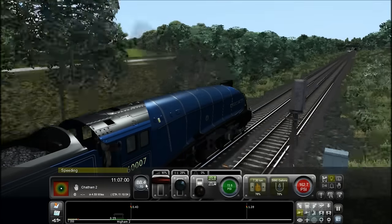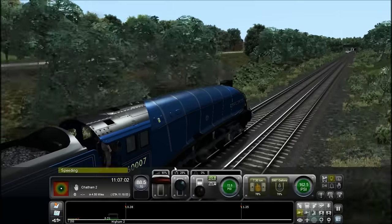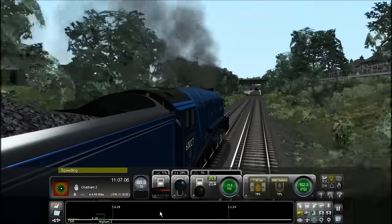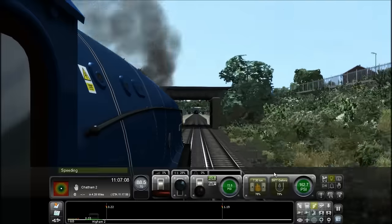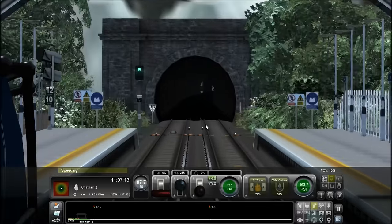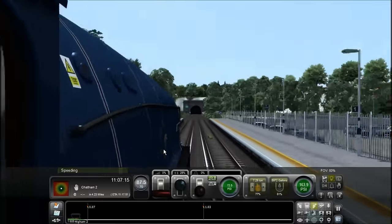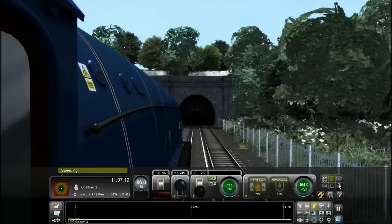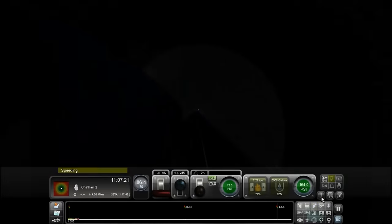Look, 0.5 miles per hour. But sadly, this is the tunnel where we crashed. So what we're going to do is slow down, and this time we're going to go in this position so we can see where I'm going. As you can see, there's a long line of tunnel. And obviously we're losing speed, which is a shame because we were doing so well. Yep, see, there's the warning sign.